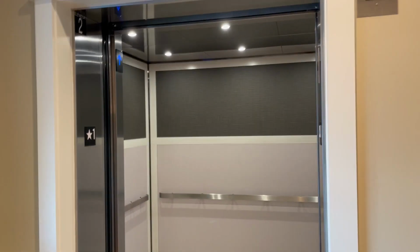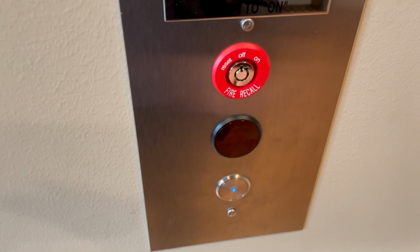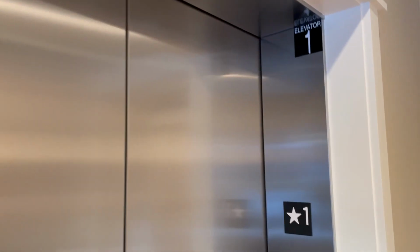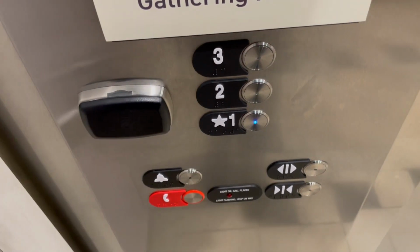Switch to the other elevator. We got this one. I can hear it talk. Going up. Oh, where are the buttons? Oh, there they are. Again, 2 is high, you can go for right now. Second floor. Go to 1.